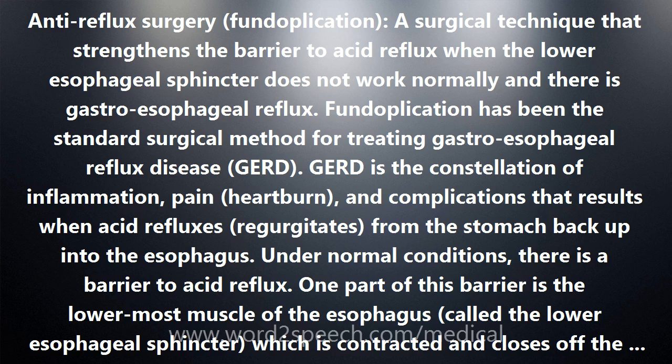The term fundoplication is composed of fundo, referring to the fundus, the upper portion, of the stomach, plus plication, an operation for reducing the size of a hollow organ, in this case, the stomach, by taking folds or tucks in its walls.